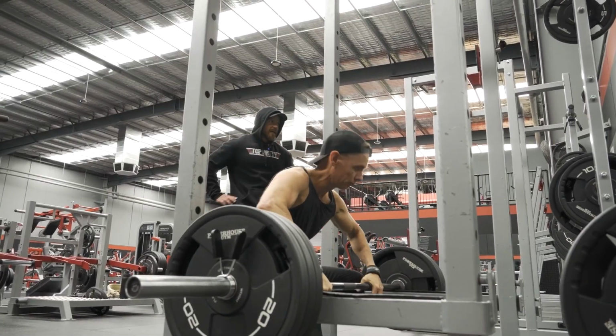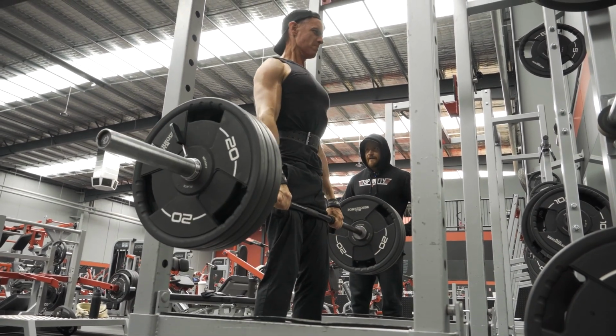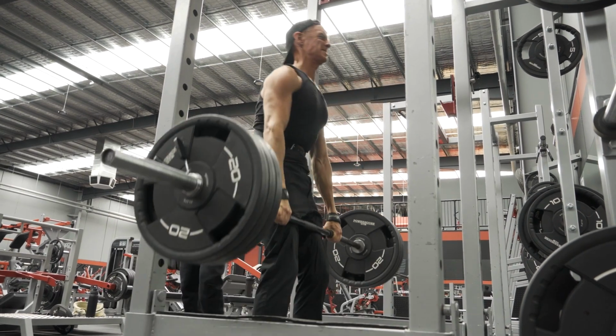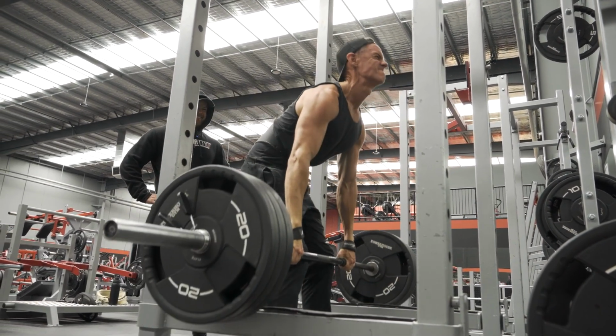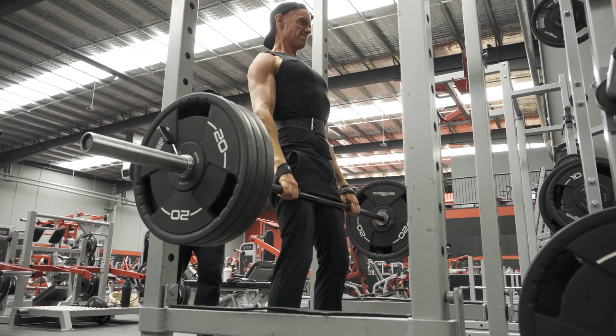You threw 2 and a half plates around like it was nothing, like it was a child. Chest, chest, chest, got it, nice. 1, give me another 1. 2. 3, pull the lats in. 4, do 1 more. 5, good.